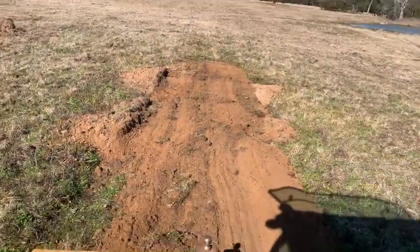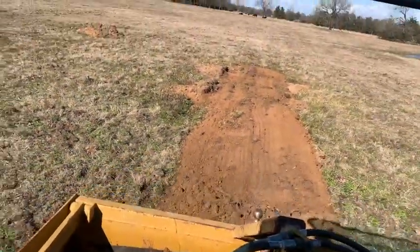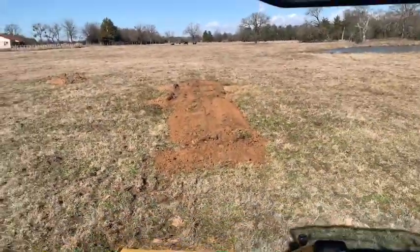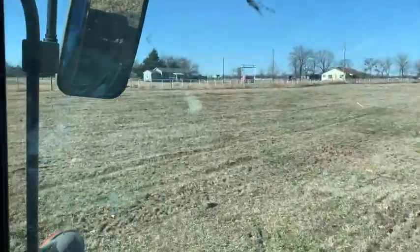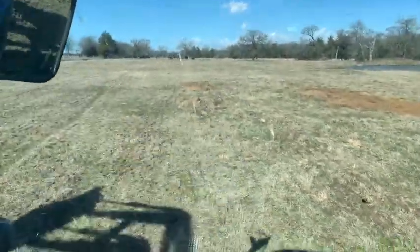Once I get across the low spot, I'm gonna raise up and stop, and then I'll come back and hit it from another direction. Hey, not bad for the first pass. We'll do about two or three passes on each one of these. But that's kind of what I'm doing. I did a couple up there. You can see I got two more right here in front of us.